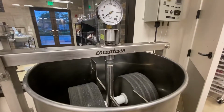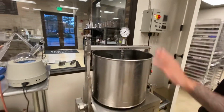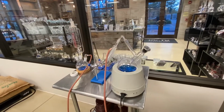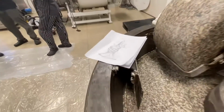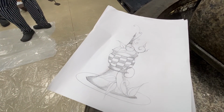Cocoa Town, is that like Flavor Town? Pretty much, something like that. And then some old lab stuff for flavor development. A little bit of everything. Cool. And this is what we are hoping to create.